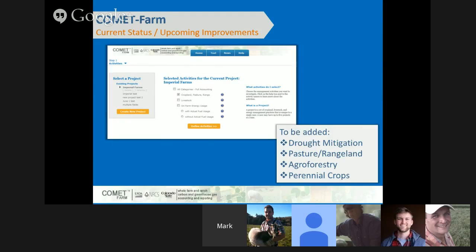So just a quick update on upcoming efforts. We're adding a drought mitigation component to the tool. We're also working on fully integrating pasture and rangeland, essentially allowing users to fully integrate a livestock operation into their systems, especially where there is a pasture interaction with, say, for example, grazing on corn stubble or grazing on a winter wheat pasture, this sort of thing. We're also adding back in details on agroforestry and perennial crops using updated models provided by the Forest Service through the FIA program.